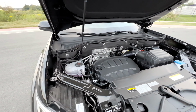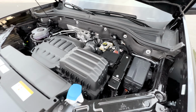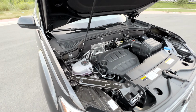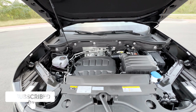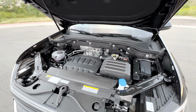Taking a look at what powers the Cross Sport, last year you had the option between the 2-liter and the 3.6-liter, but now you only get the new turbocharged 2-liter engine, and this gives you 269 horsepower and 273 pound-foot of torque, with capabilities of towing about 5,000 pounds when equipped properly. And you do have a combined fuel economy of 10.8 liters per 100 kilometers.